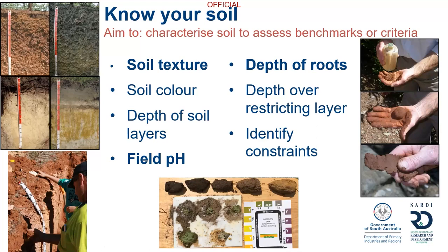And then looking at the impacts of that soil on the depth of the roots, whether there's a restricting layer, and understanding those constraints on the soil. You can see pictures of different soils there, showing the variability of soils across South Australia. We cover pretty well most of the soil orders in the world within South Australia.